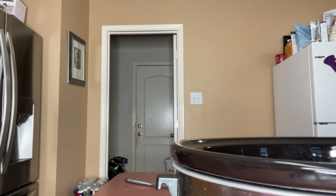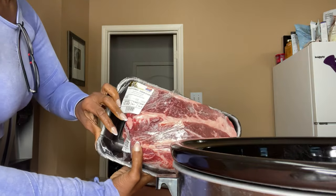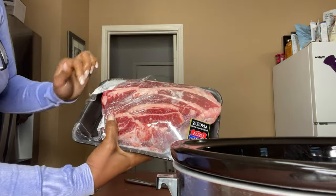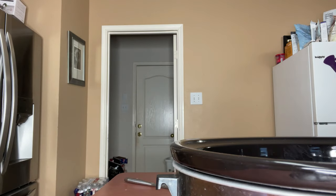Now, the meat that I'm using is called chuck roast. Family pack, and this is the biggest family pack I've ever even purchased, y'all. It was $30.37, and this is chuck roast. Okay, I'm gonna rinse it off real quick and throw it in there.